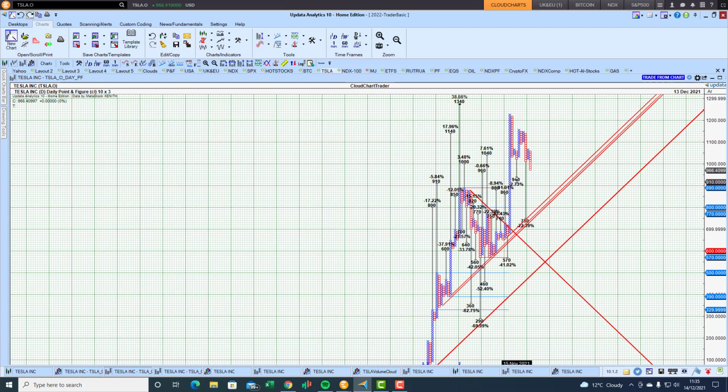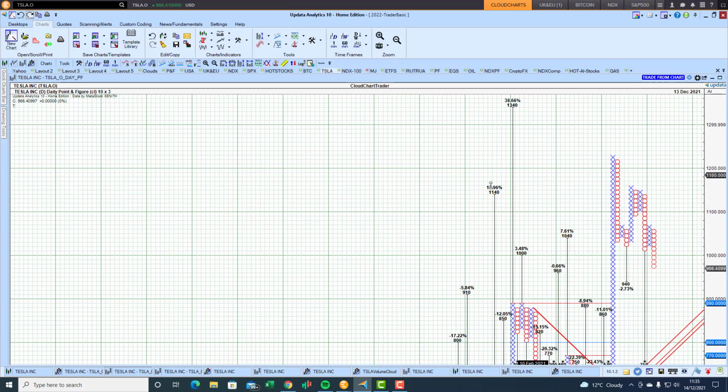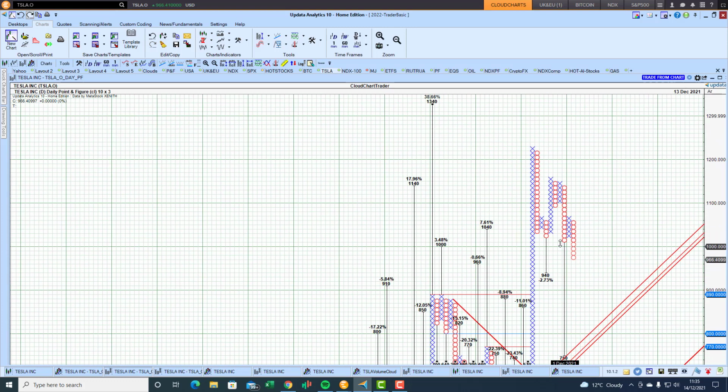940 is the shorter term target, so there's downside risk to 940, and then this massive correction down to 750, a 22% drop. This is an activated point and figure chart. If we get a reversal to the upside, a little X next to this line here, that would mean that the trend is reversing to the upside, and then the upside target would be this line here, 1160.